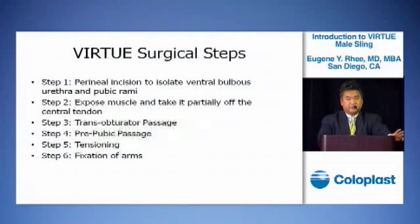So let's go over these steps, and I'll show you it's fairly simple. There's 6 steps. Step 1 is making simply the perineal incision to isolate the bulbar urethra in the pubic rami. You should be able to feel that. Step 2 is to expose the muscle and take it partially off the central tendon. Step 3 is a transobturator passage. Step 4 is the pre-pubic passage. And finally, step 5 is the tensioning, and we get to the fixation of these arms.